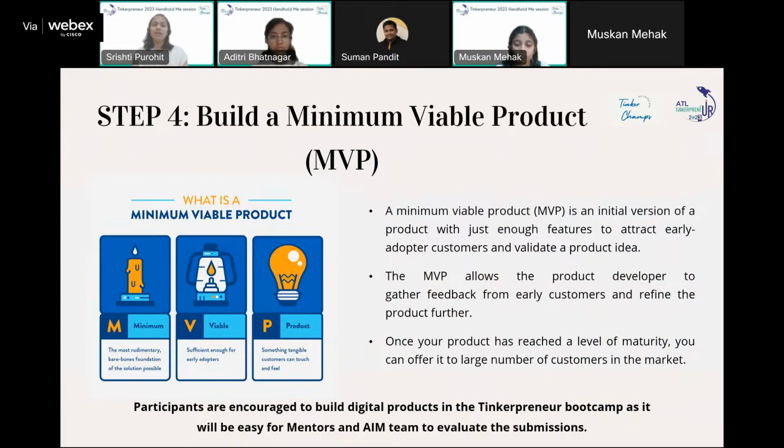Step 4 is building a minimum viable product, which is an MVP. A minimum viable product, MVP, is an initial version of a product with just enough features to attract early adopter customers and validate a product idea. The MVP allows the product developer to gather feedback from early customers and refine the product further.